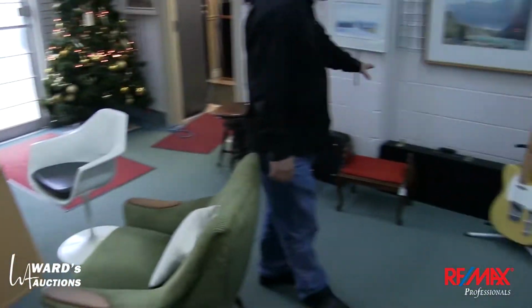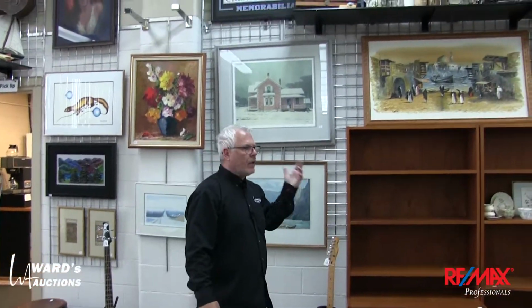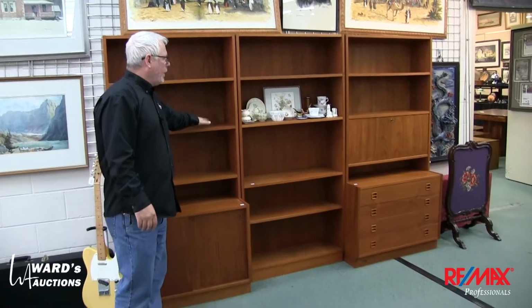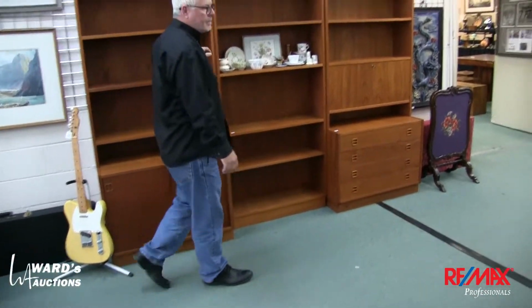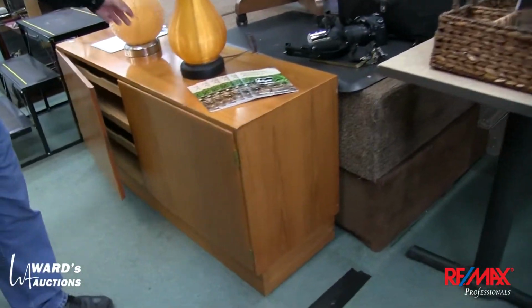More guitars here. More quality artwork. I should have been mentioning some of the artwork as I went along. They're on the catalog. That's what that's for. This 3-piece set here is Danish. This one in front of us, this low piece, is Danish. There's lots of mid-century lamps like this.